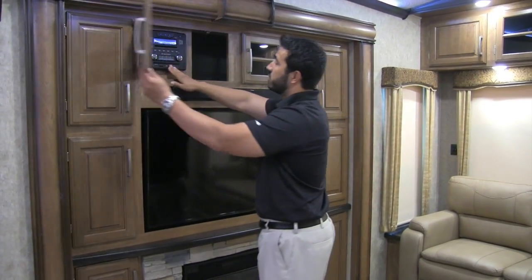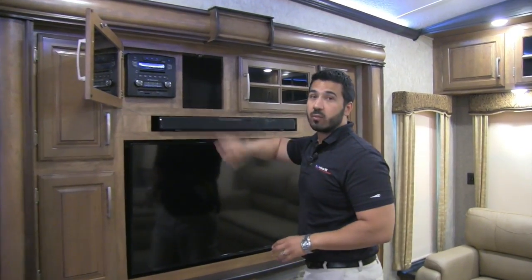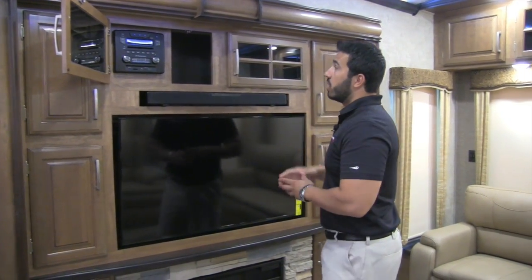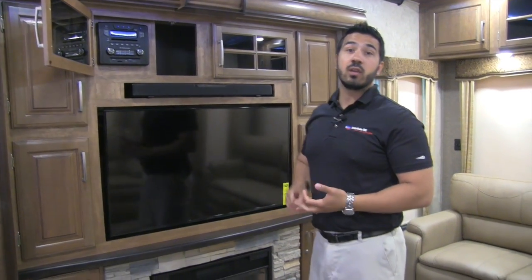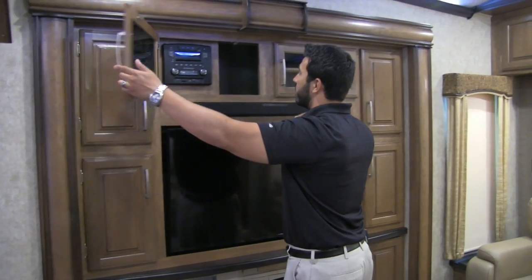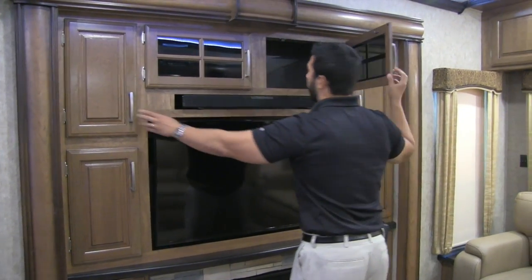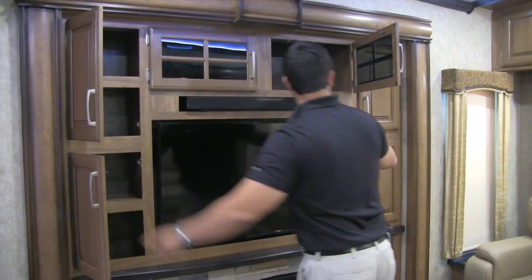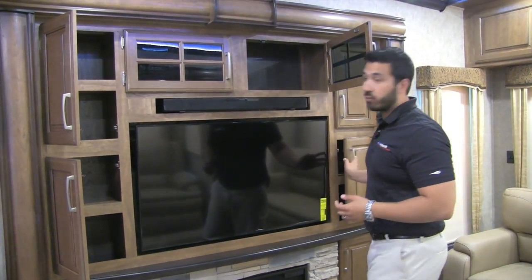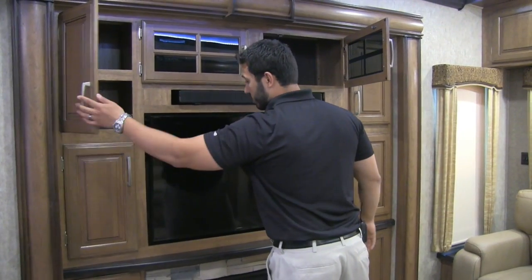Now right here's the Multimedia Center. I did touch on that briefly when we were outside, as this controls your outside speakers, but also this is a CD, a radio, and a DVD player. So if you do want to watch a movie, you can go ahead and pop it right in there. Storage all the way around, both up top here as well as both sides, so great for DVD collections, anything else you want to put in there. You can see you have the room to do it.